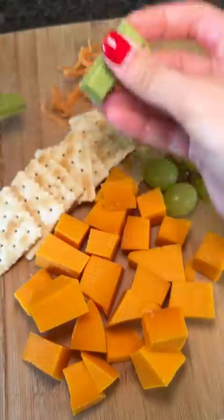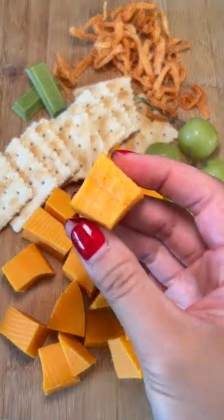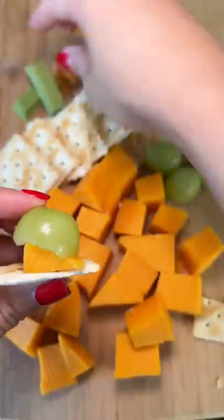I tried a bunch of different combos together, some good, some not so good. Admittedly, the squid was not a good choice, but I wanted to make the board look robust. Cheese was really rich, so it paired perfectly with the grapes.